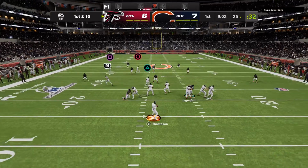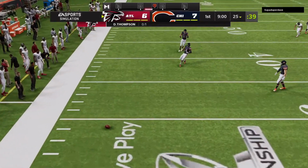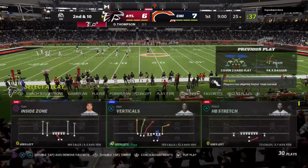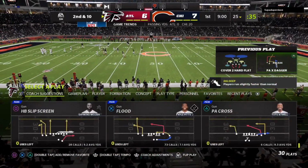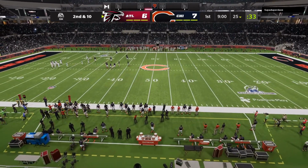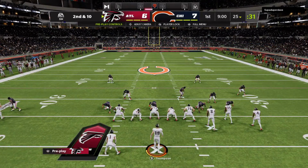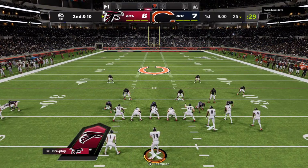Thompson. And that one drops down, incomplete. Good coverage there, forced the ball free, and it's second down. Well, that one's all about the defender making life difficult for the receiver. Very tough for a guy to hold on to the football through all that contact. He ends up forcing the incompletion.